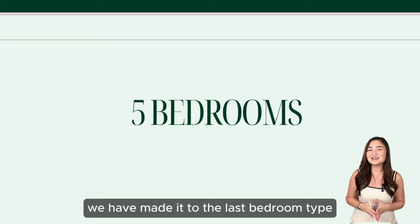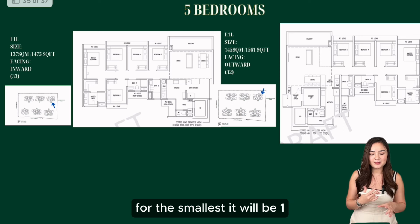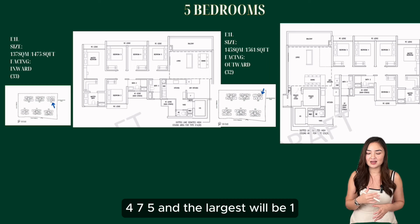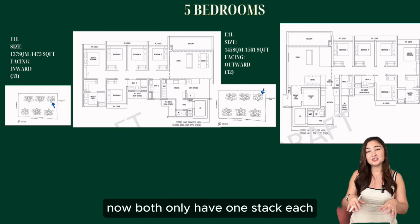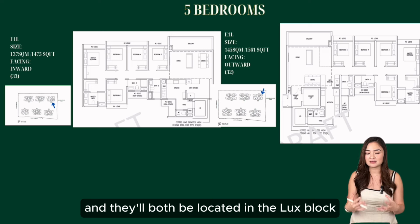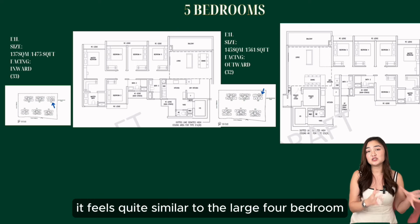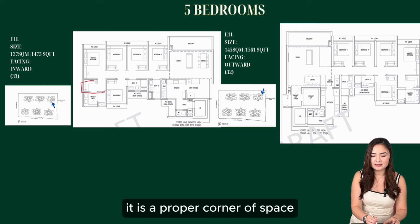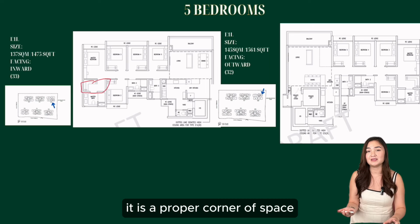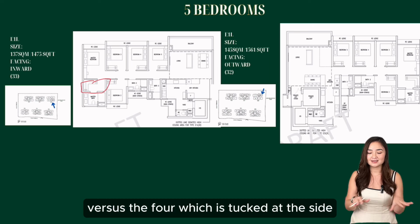We have made it to the last bedroom type, the 5 bedrooms. Now let's have a look at the layout. The smallest is 1475 and the largest is 1561. Both only have one stack each and they'll both be located in the Lux block. The 1475 feels quite similar to the large 4-bedroom we just went through, except for the walk-in wardrobe area. It is a proper cordon of space, so it really feels like a walk-in wardrobe versus the 4-bedroom, which is tucked at the side.